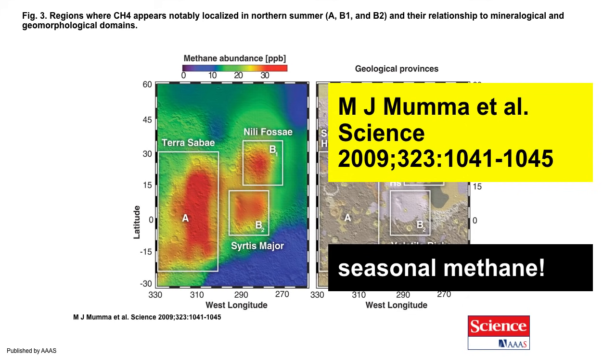Everybody's thinking about this. This plume that they found, is it spurious? Did they really see it? And we think they did. There really is a plume of methane that comes and goes on a seasonal basis up there at Nili Fossae.